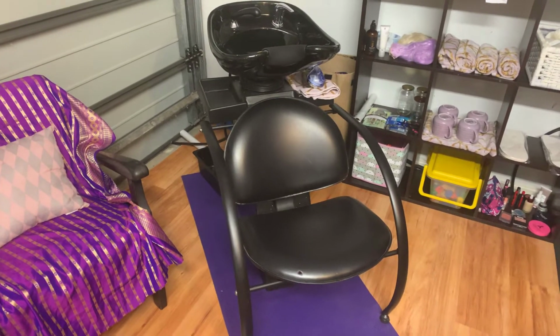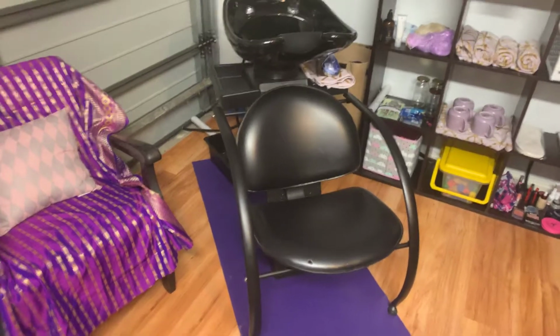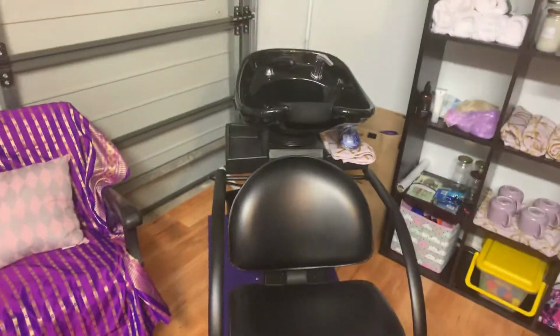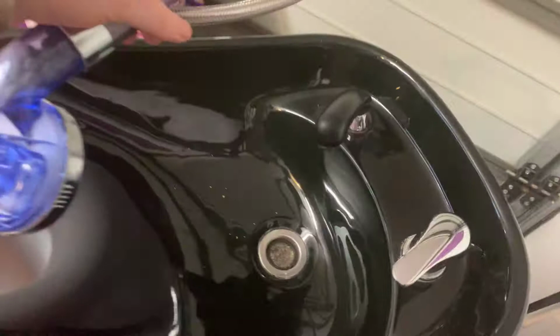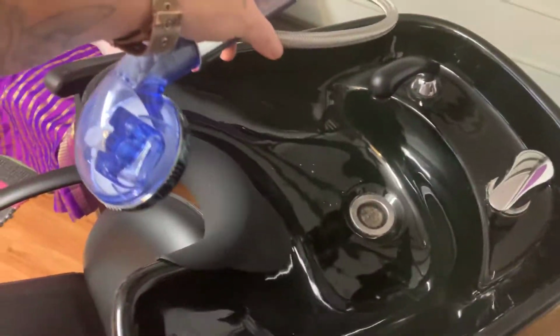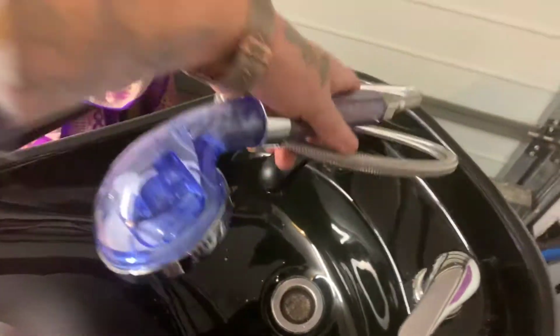But yeah, I had some help, which was amazing, to get all this connected. So this is my shampoo bowl. I do have this awesome spa pressure thing, which is getting attached, so I can get rid of this one because I really don't like it. It's just your basic one that comes onto the basin. That's going to be on there soon, so that's really amazing.